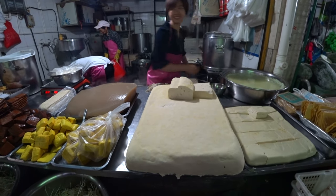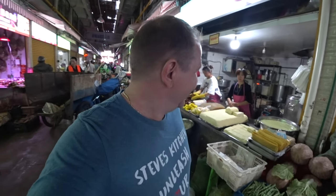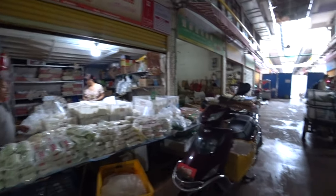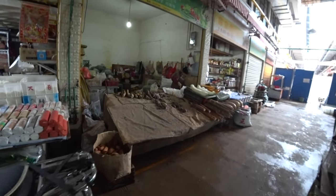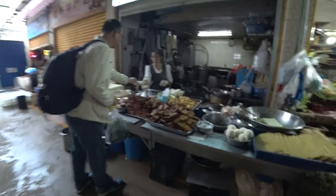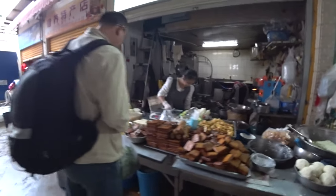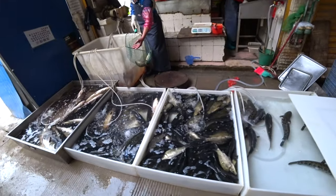Hello. Fresh made tofu. Fresh made tofu. These are like sort of a burdock of some sort, I'm not sure. And there's another lady with more tofu here. This looks like almost a smoked tofu. But she's making it in the back as well. I said I wouldn't speak, but I'm not speechless. There's fish here. Guy's got fish. Whee!